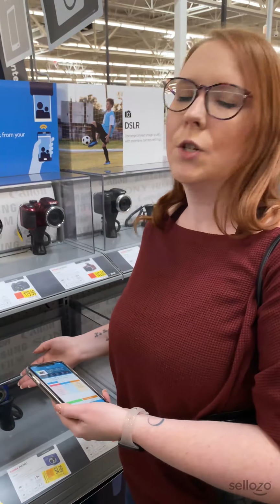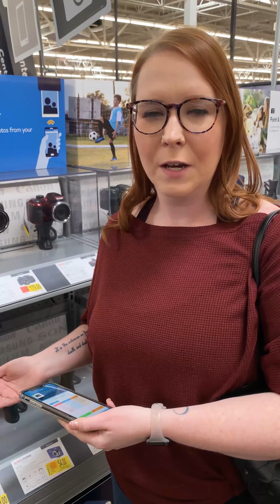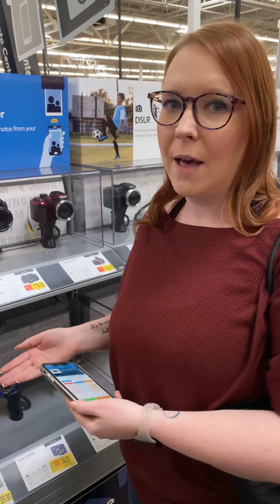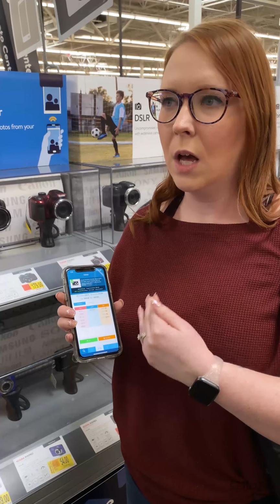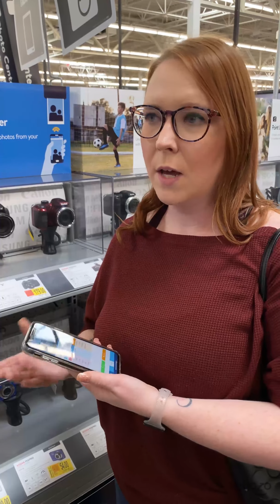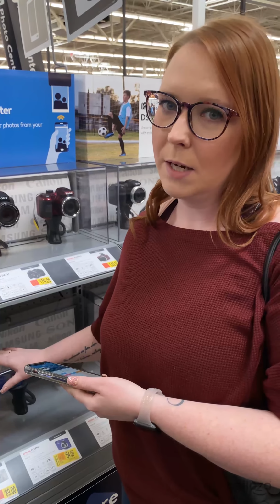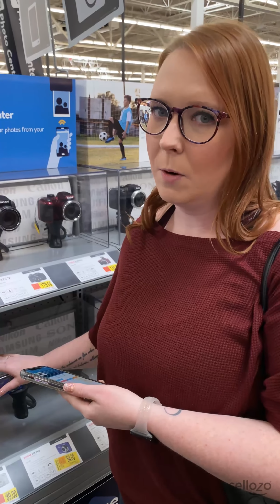Unfortunately, because it's such a great deal, they don't have any more, and the poor guy ran all over looking for me, but they don't have any. But this is a great example of why you need to scan every clearance tag that you can find, because just because it's behind glass, that doesn't mean the price is final. You want to double check in the Walmart app.